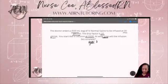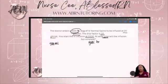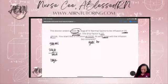Because once I get the answer, if I have a whole number and a decimal, the decimal part is going to be the minutes. The whole number part is going to be the hours. So my puzzle pieces consist of this: 500 mLs, and it's not with anything, just like one day is 24 hours. It's just 500 milliliters by itself. Then it's infusing at 20 drops per minute. That's how fast those drops are falling in the chamber. And then it's got a drop factor of 10 drops per milliliter. Those are the pieces that I need to figure out hours.